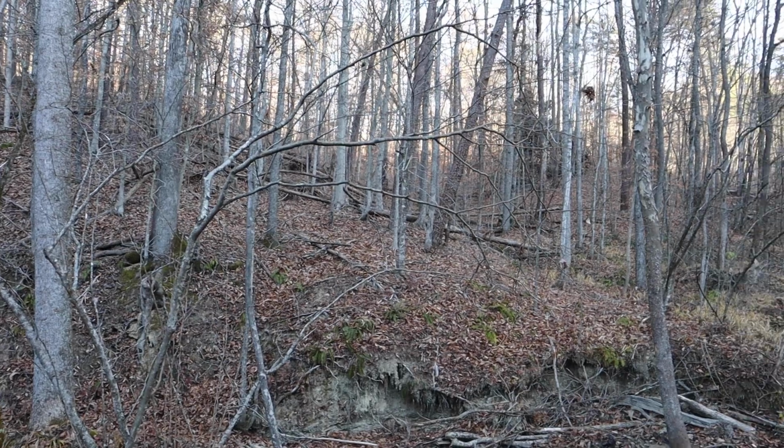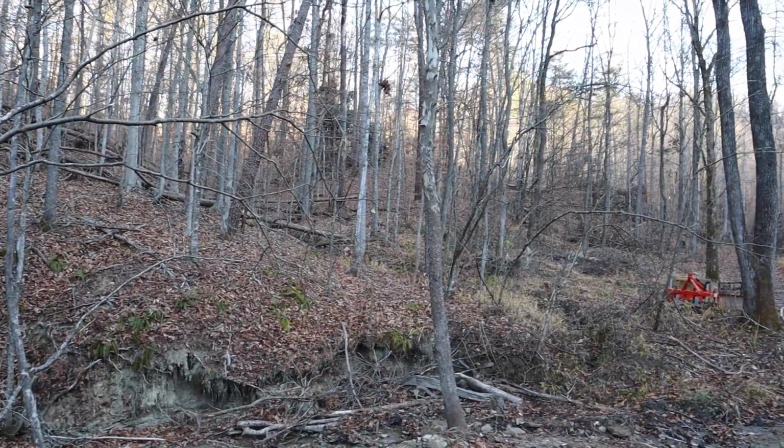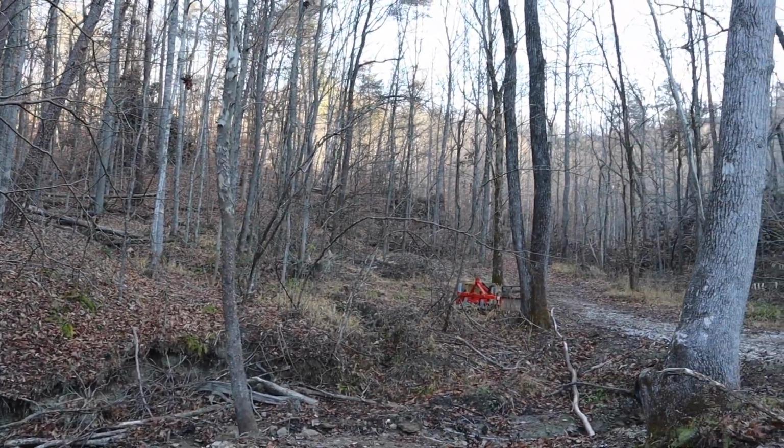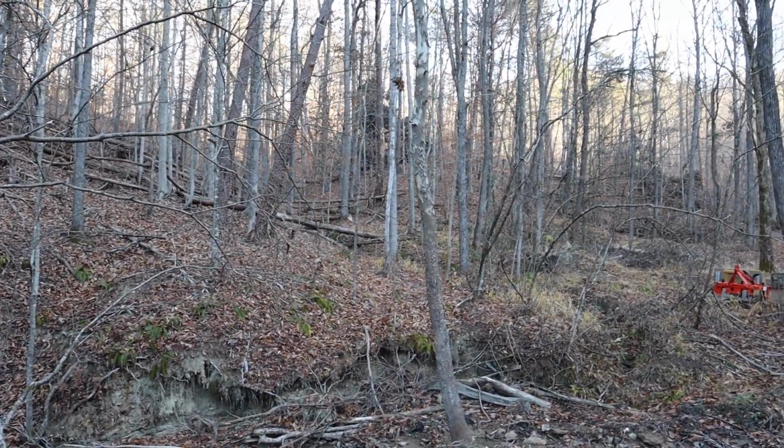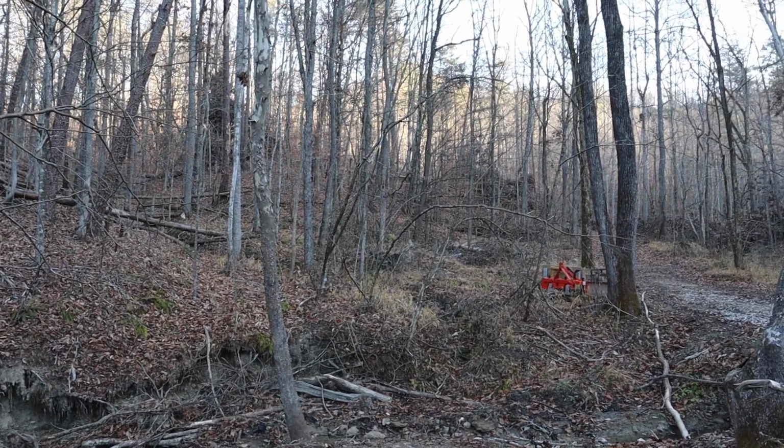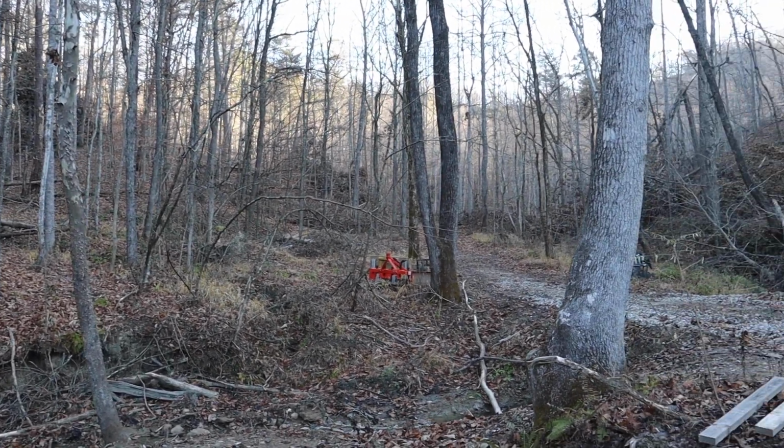So with the leaves down, I'm looking out at the mountain now. Man, you can really see a lot more through it. So maybe we'll get the drone up and take a look and see what that looks like. Everything, man, it just looks a ton different. With the leaves down, you can see a lot further.